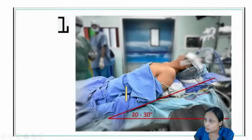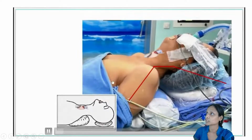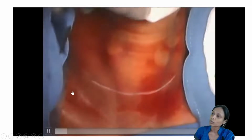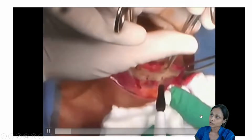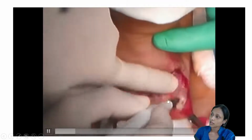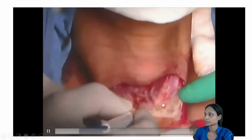Stuti during the anesthesia consult. This pushes the trachea upwards, which helps us in easy incision. Because this was bilateral, the incision given is longer. Superior and inferior flaps are being raised in the subplatysmal plane. And the level of dissection depends on the location of the parathyroid adenoma.